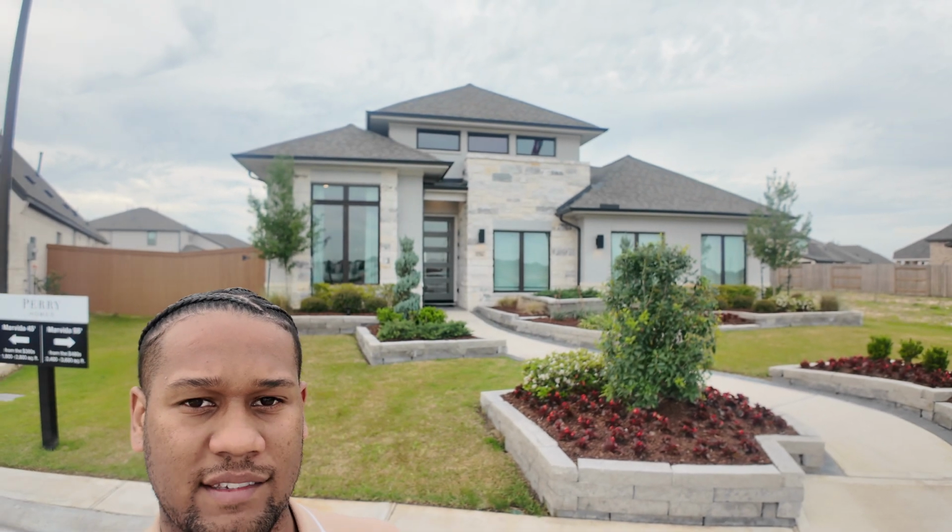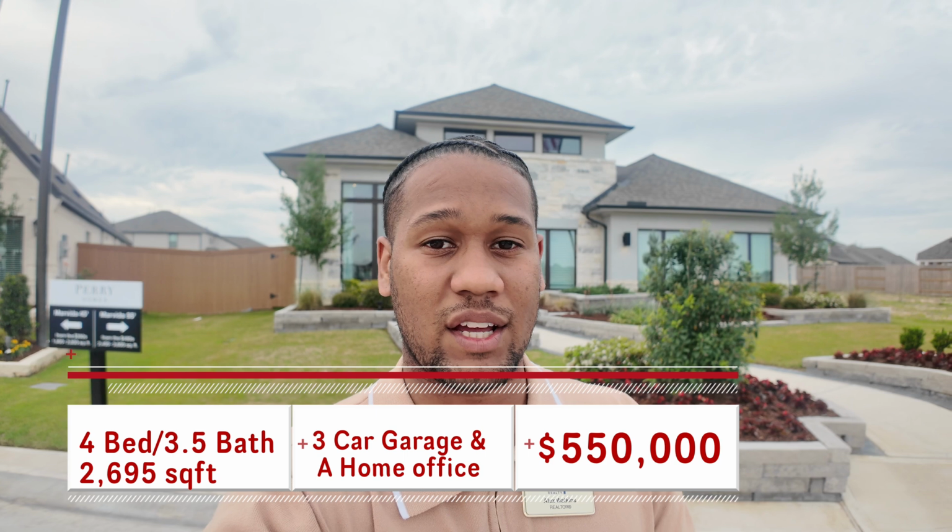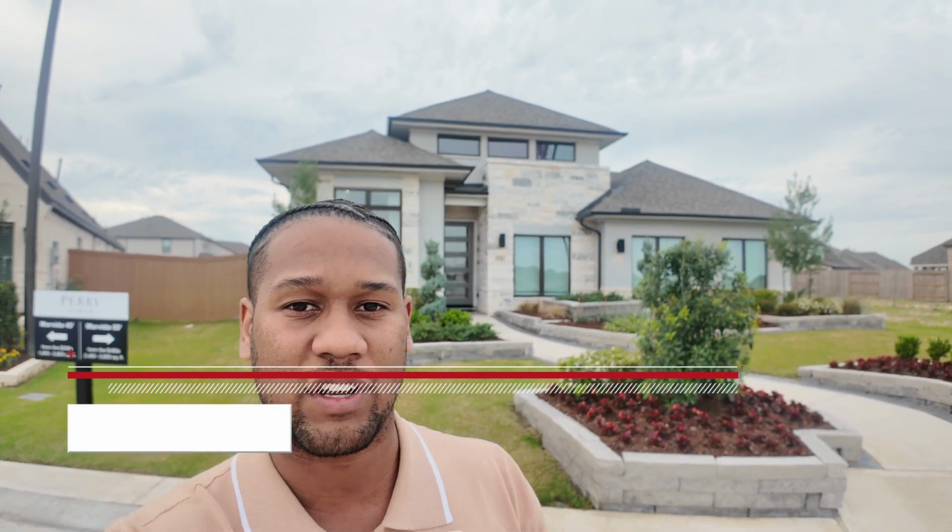All right, so we're out here in Marvida checking out some of the most beautiful, gorgeous houses that they have out here to offer. This one right here is going to be a 4-bedroom, 3.5 bathroom with a 3-car garage, and it has 2,695 square feet. And guys, you got to see, it's absolutely amazing. I'll take you inside so you can take a look at it.